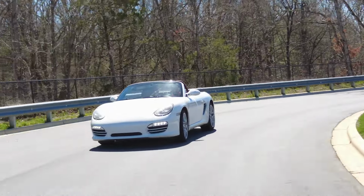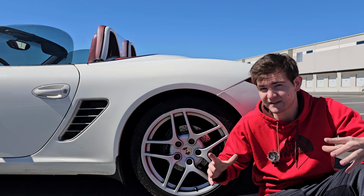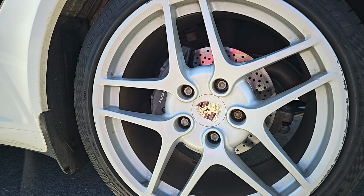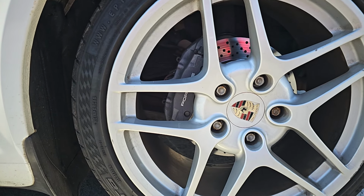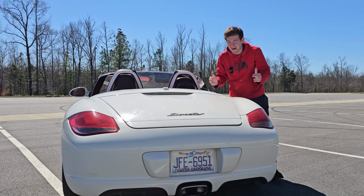Now, this is a rear-wheel drive car, so your tire widths in the back are going to be slightly larger. They're 265 instead of 235s. You do get the same 19-inch wheels, and the brakes back here are 2-piston brakes. And yes, these brakes may not sound that impressive. They do have Porsche written on them, which looks really good, but you don't need a whole lot of braking power for this car.